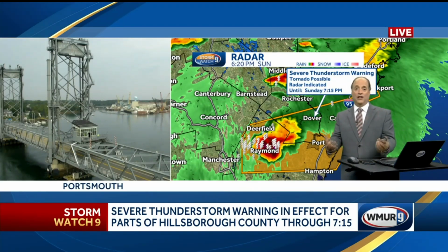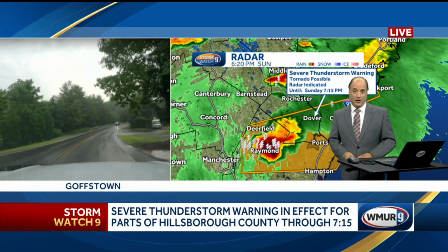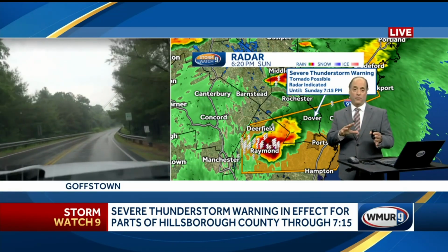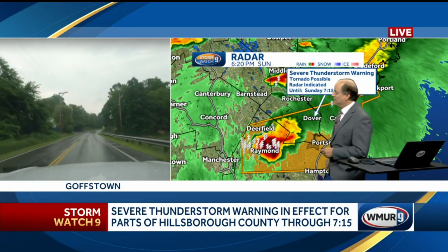You want to try to get low. Hopefully you have some friendly neighbors down in the lower floors. You want to get low inside. Try to stay away from windows. Put as many walls between you and the outside as you possibly can as this storm comes through.